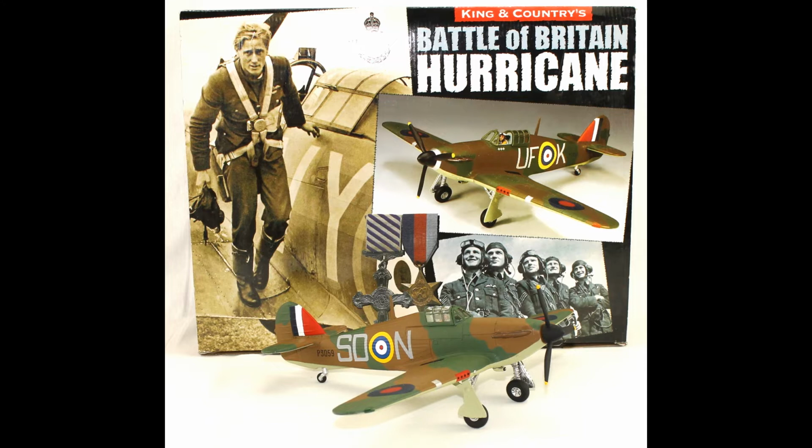Love the plane. I think that it's another just great set. The Battle of Britain Hurricane. And so this one is King and Country set RAF 007, and it was World War II. Yep. And this one's actually, we have it listed as 3 pieces, so I think that there's a pilot. There's a pilot. I don't think we can see him from this angle. Correct. Okay, so that one is lot 1347.